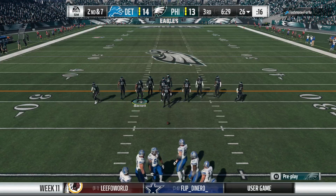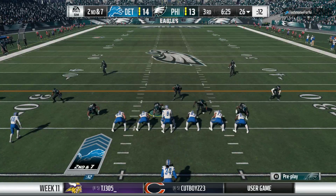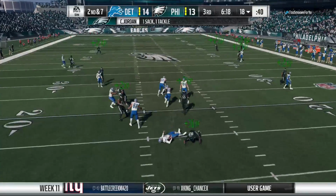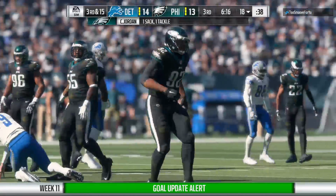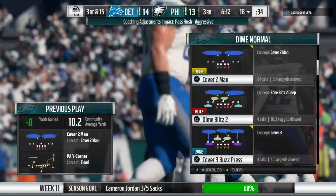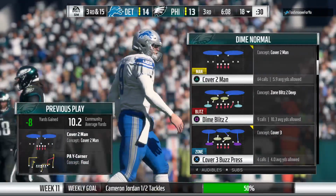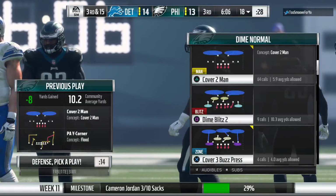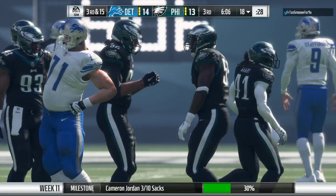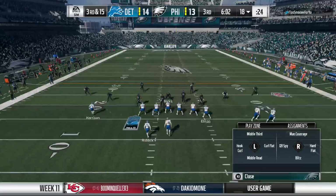So the offense now dealing with a 2nd and 7. Pressure comes, and down he goes. The Eagles get there for the sack. Cameron Jordan in there to drop him, and it'll be a loss of about 8. After the sack, Stafford and the Lions come up on a 3rd and long situation.